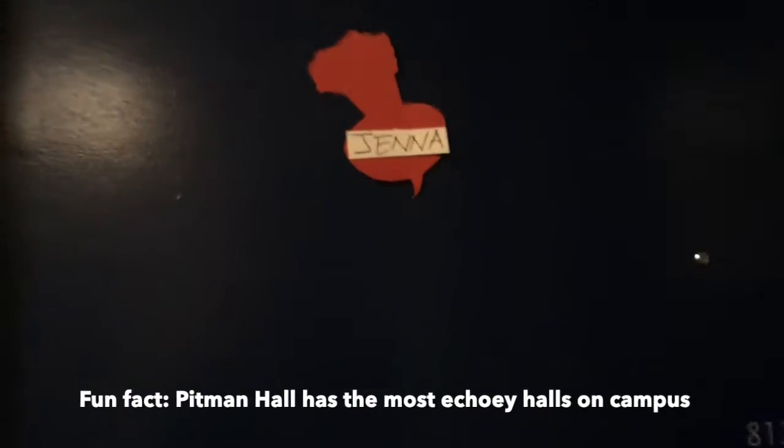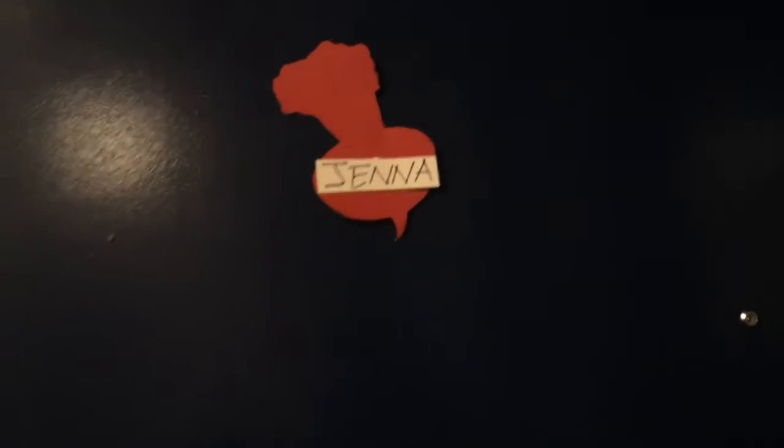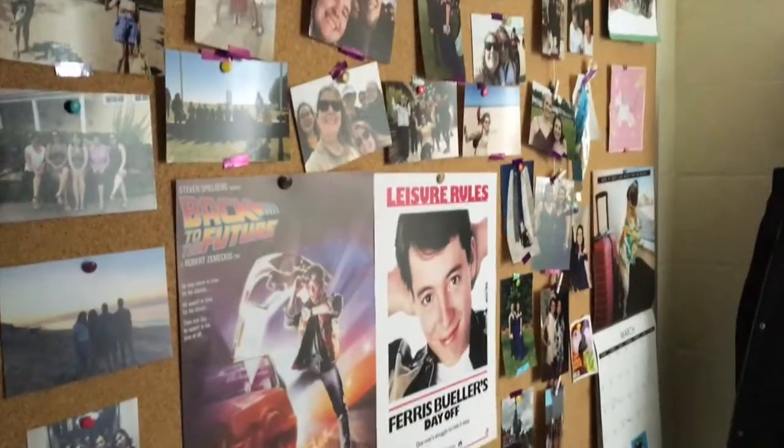So here's my door. Each floor in Pitman has its own floor theme. So ours is the office, and if you know the show, you get that. Here is my favorite part of my room. It's this giant corkboard. I keep my photos, calendars, posters on it. And then I also keep my course outlines right here.